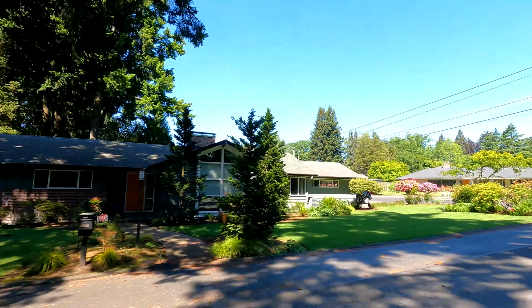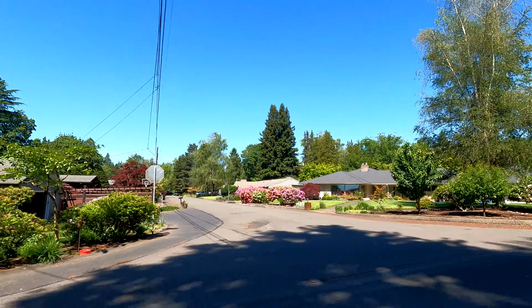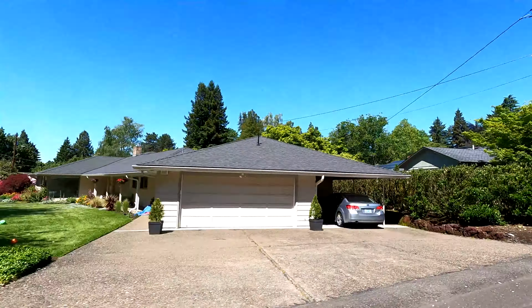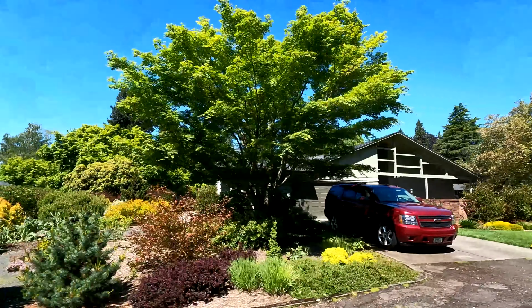You also have Jesuit High School that's on Beaverton Hillsdale Highway, and that's going to be one of the largest private high schools in the Portland metro area. I'm sure there's a ton of students that live in West Slope that attend Jesuit High School. In fact, people probably move into this neighborhood because of the proximity to Jesuit.